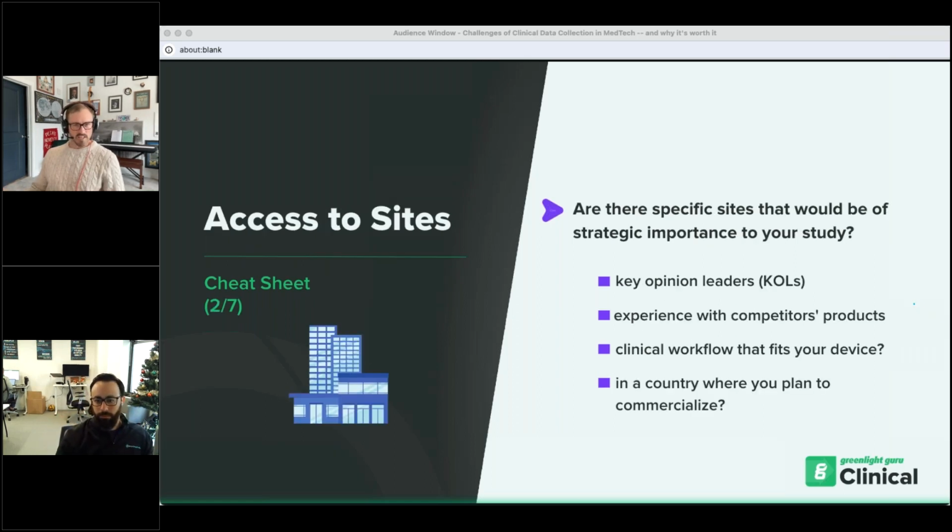And then a little bit more objectively, getting into site access. So obviously the sites that you'll be selecting are going to be hugely impactful on the enrollments and the quality of the data. CROs typically have relationships with sites or experience assessing sites. So consider, are there specific sites that you're targeting that the CRO has a relationship with that are of strategic importance to your study.